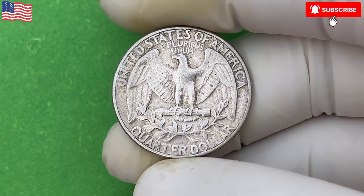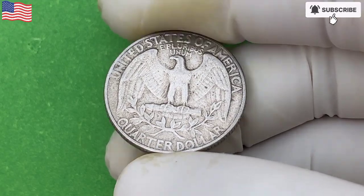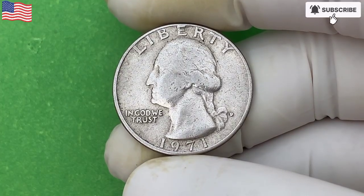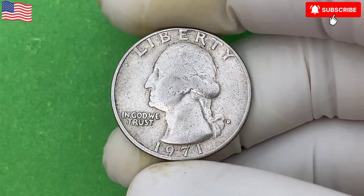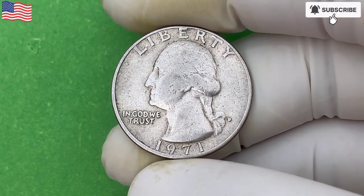So if you're a coin enthusiast, or just someone with a curiosity for hidden treasures, this is your moment. Don't ignore those old coins lying around the house. The 1971 D quarter might seem ordinary, but with the right error or condition, it becomes an incredible piece of history and a valuable asset.